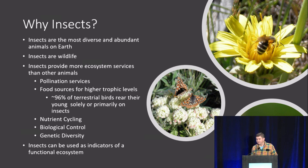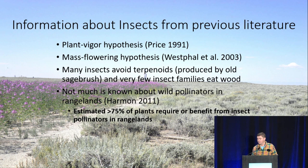So again, why insects? One of the reasons I study them, besides the fact that they provide all these ecosystem services, is you can capture statistically valid sample sizes pretty rapidly compared to looking at other wildlife species. And they have been used as indicators for ecological functionality. What I looked at in this first study that came out in April of last year was the plant vigor hypothesis, which suggests insects, when having the choice between young vigorous plants versus old decadent woody leggy plants, typically are choosing the more vigorous plants.